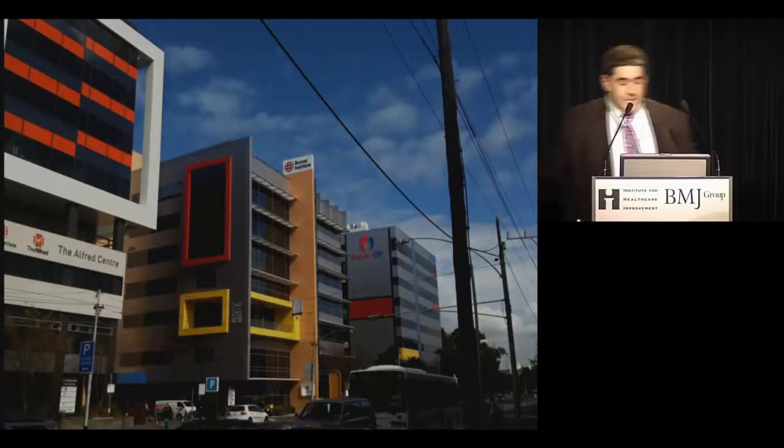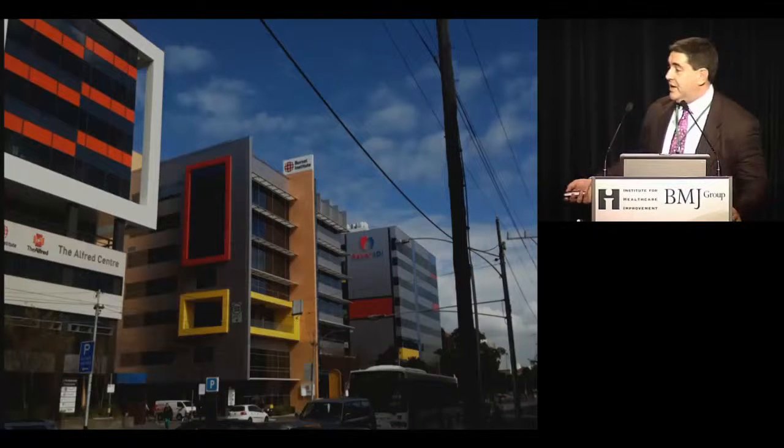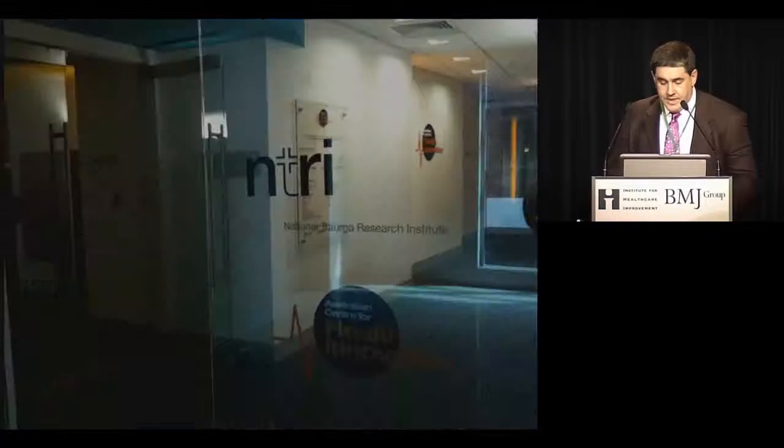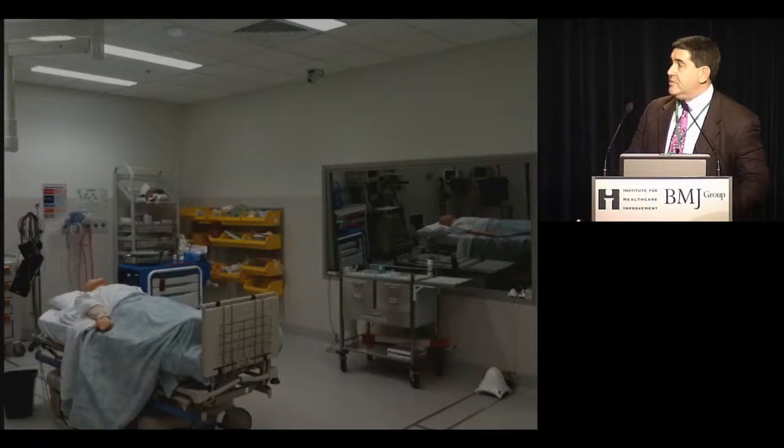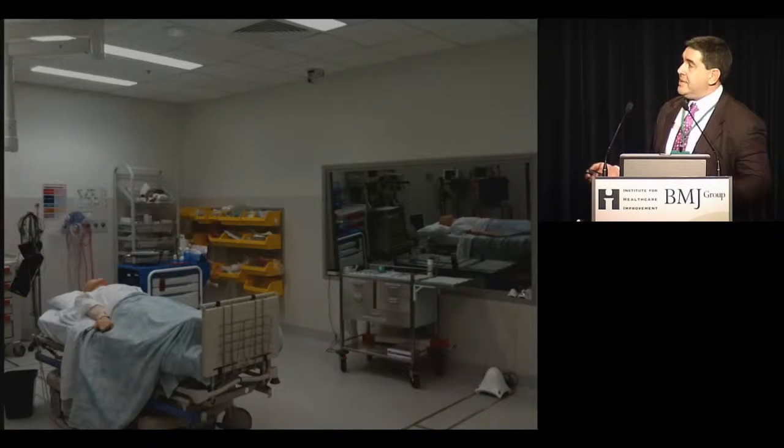And now, my camera wasn't that great, or I was risking my life taking a photo in the middle of the road. So these are our 3 research centres on the same block. And up here is the Australian Centre for Health Innovation, where I spent a lot of my sabbatical, along with the National Trauma Research Institute. I haven't got up-to-date photos, I'm afraid, but you can imagine that plasma screen up here.